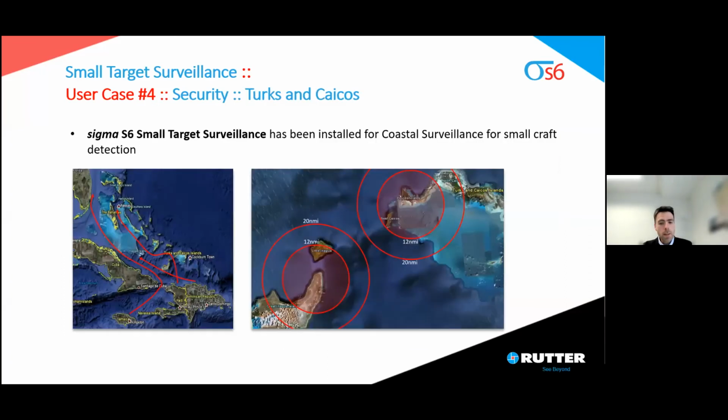The next use case is another use case. It's also in security. It's a system that is installed on Turks and Caicos Islands in the Caribbean. The small target surveillance has been installed for coastal surveillance for small craft detection. Turks and Caicos are in the area where a lot of small boats sail between Cuba, Haiti, and the Bahamas, and they are in this way. And the customer's target is to track the small boats that are navigating close to the TCI shore for security reasons.